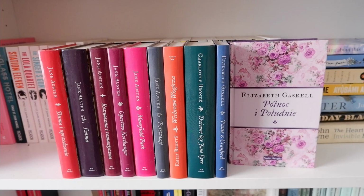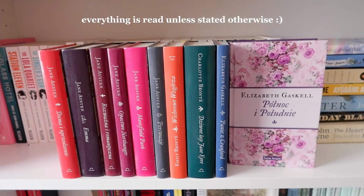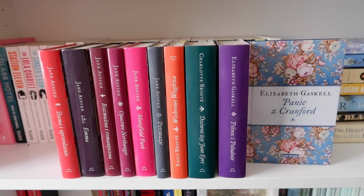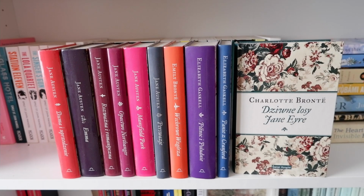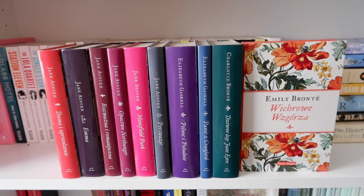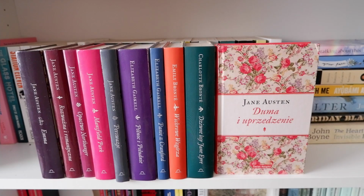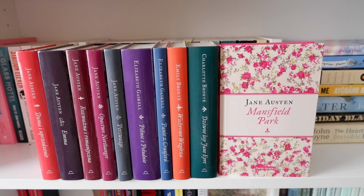Now I will very briefly show you all of my classics that I have in Polish. So lastly, we have a quick overview of my classics that I have in Polish. So here I have North and South by Elizabeth Gaskell, Cranford, also by Elizabeth Gaskell, Jane Eyre by Charlotte Bronte, and Wuthering Heights by Emily Bronte. The rest is my Jane Austen collection. So we have Sense and Sensibility, Emma, Pride and Prejudice, Northanger Abbey, Mansfield Park, and Persuasion.